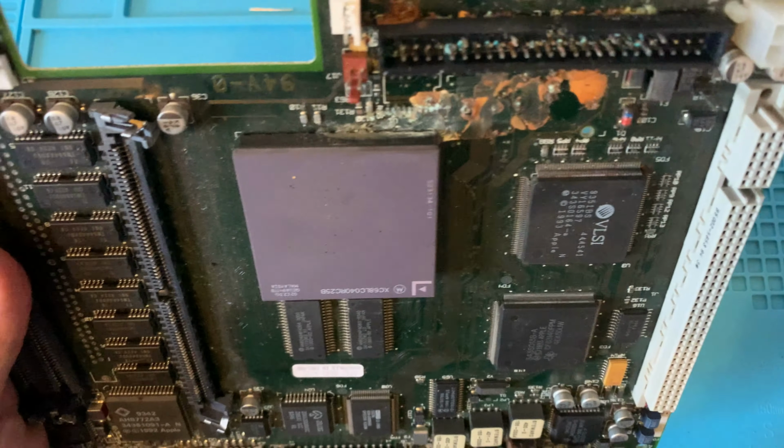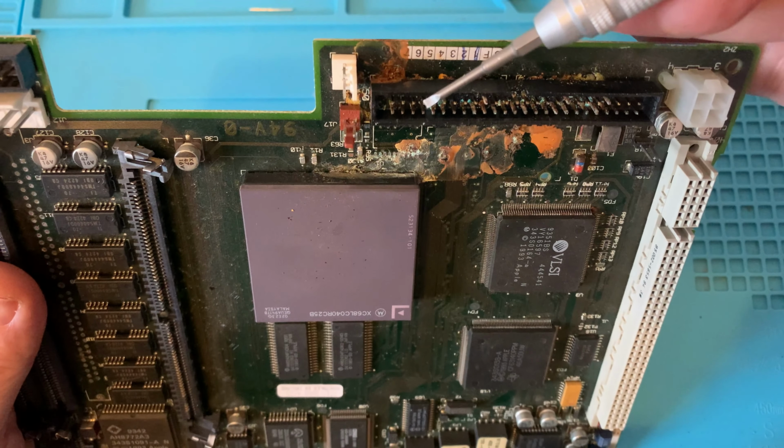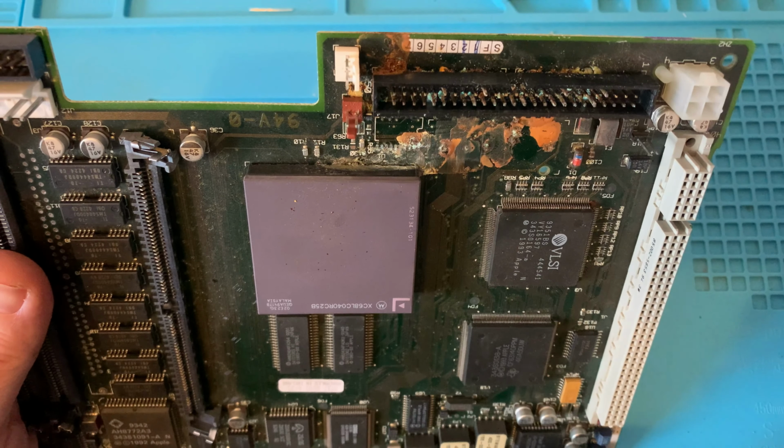And here's why that hard drive cable wouldn't come out easily. It was fused to the connections in here.